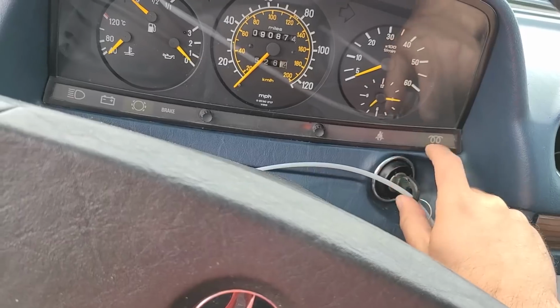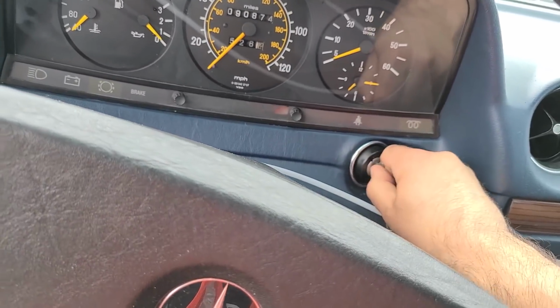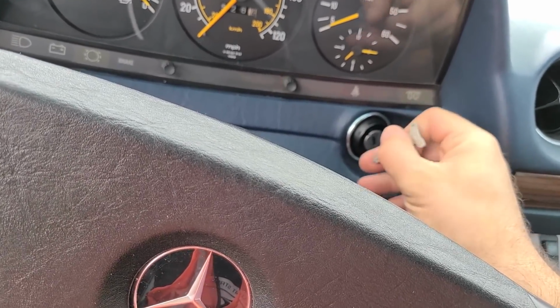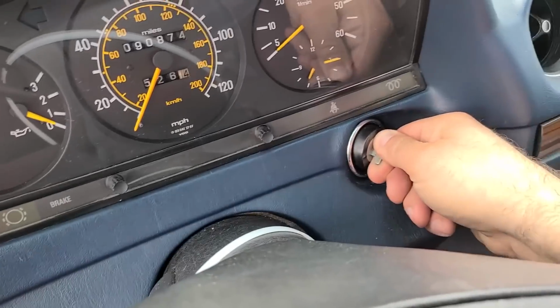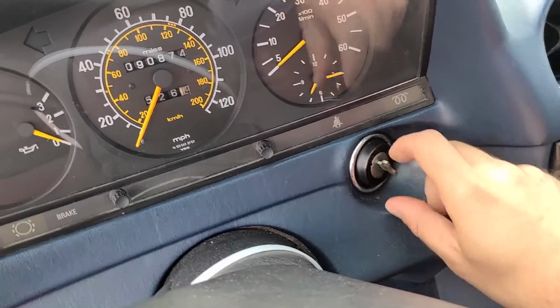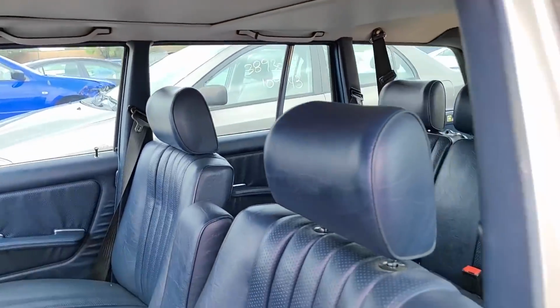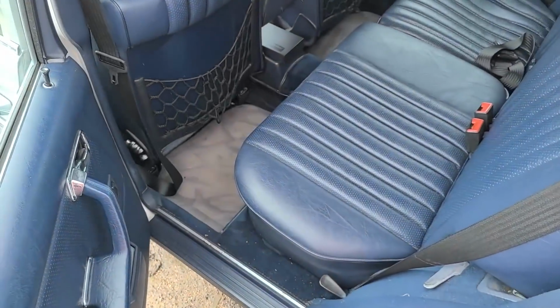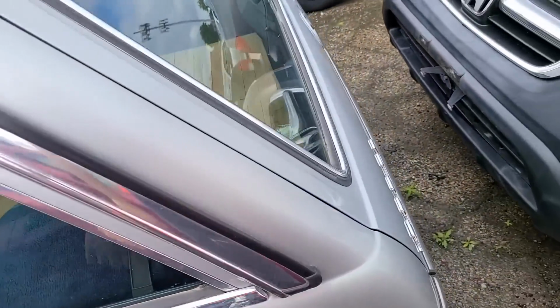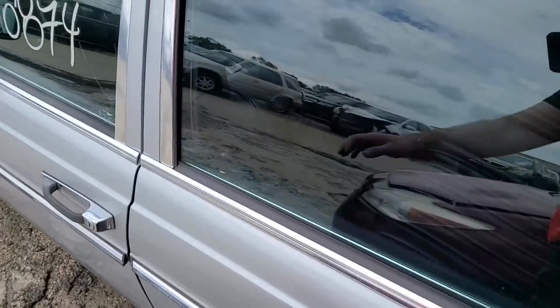Oh, it's a diesel. Look at that, it's got the glow plug. Oh no. Oh no, I just kind of broke the key. Whoops. I didn't do that, I didn't do that. There we go. Oh yeah, it's dead. Unbelievable. Look at the headliner. It's mint. Are you kidding me? This is gonna go for big money. Yeah. Oh man. 300 TD turbo diesel. This is it. These things last forever.